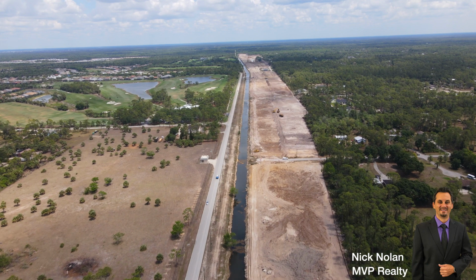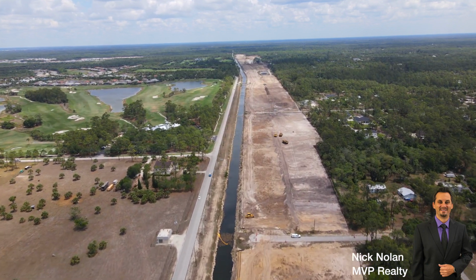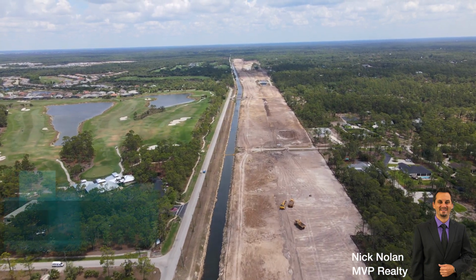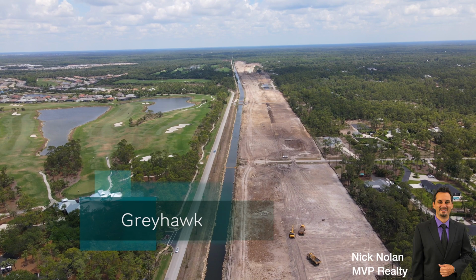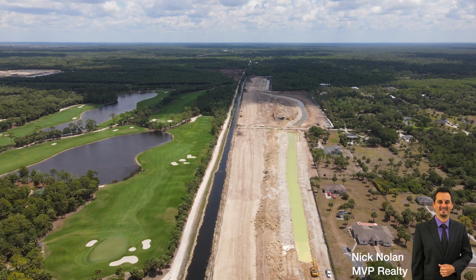We're now approaching the neighborhood of Greyhawk. You can see the golf club there on the left. Here's the entrance into Greyhawk. There will be a left and right turn lane, so if you're coming back into your neighborhood from the beach, you'll be able to turn left into the neighborhood's main entrance.